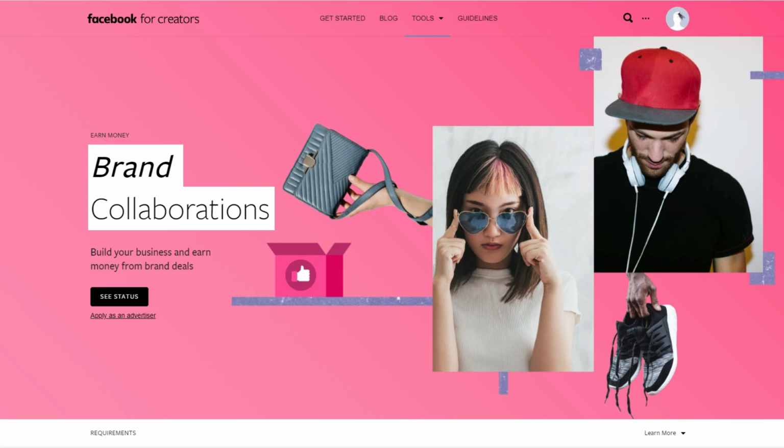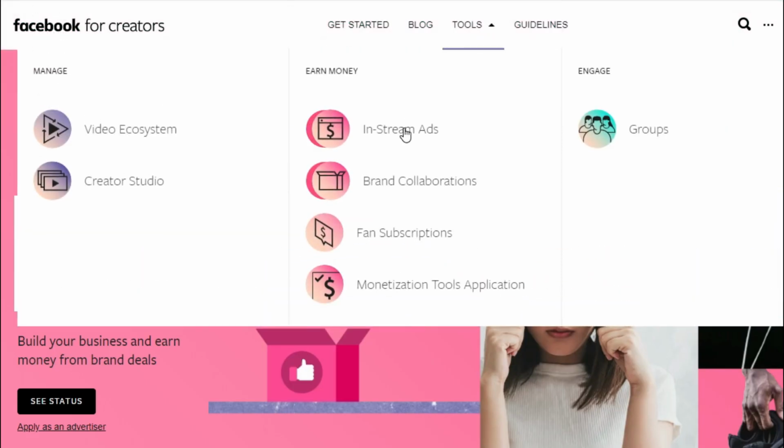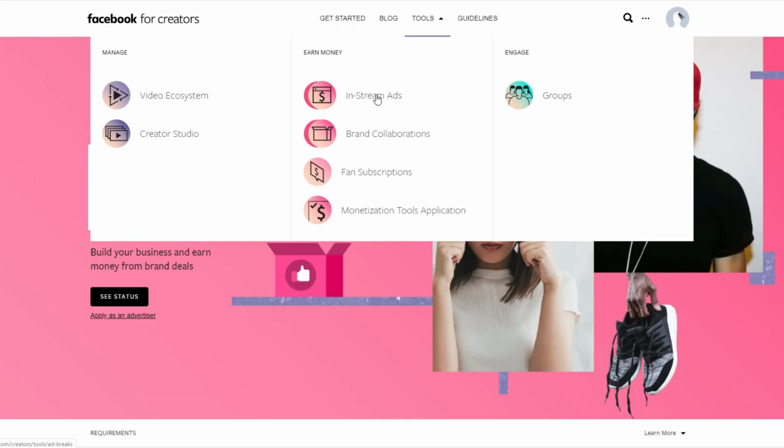Now, like I said, Facebook has multiple monetization methods. This is not the only one. So if you go to tools here, you'll be able to see the different ways to make money with Facebook right now. We just talked about in-stream ads, which is my favorite way to make money with Facebook right now, because it's very easy to build a page to 10,000 followers and then monetize your videos with in-stream ads. Then we have brand collaborations, we have fan subscriptions, and monetization tools applications.